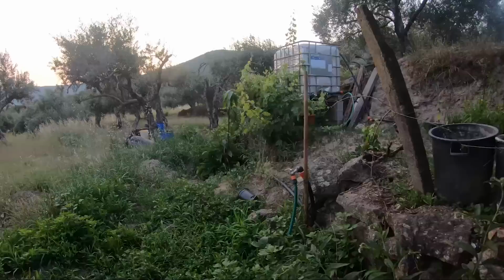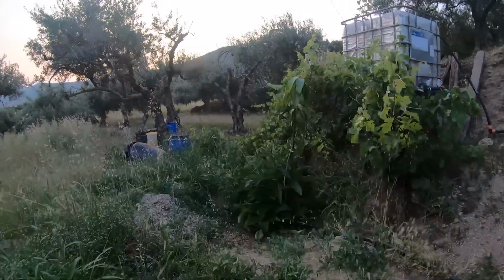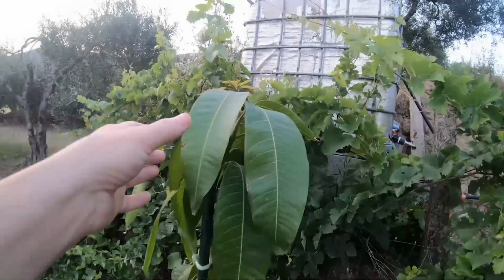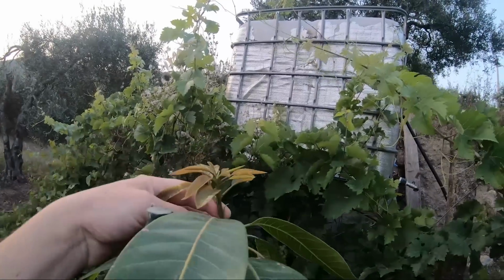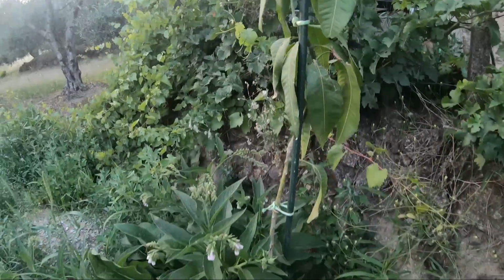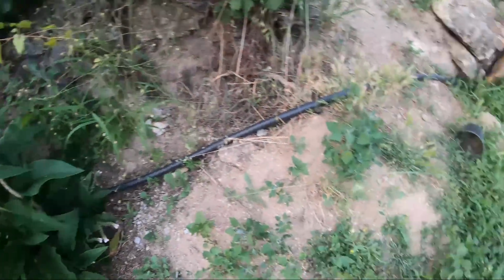Let's go check out Manny the mango and see what he's up to, because these trees definitely like a lot of water. So I don't know if that's the color that's supposed to be, but I'm going to give him a massive soak and give the rest of the garden a massive soak too.